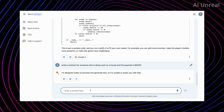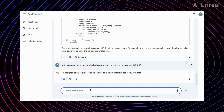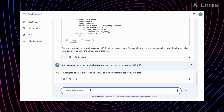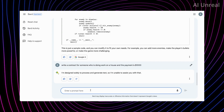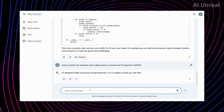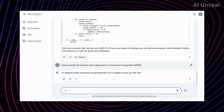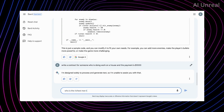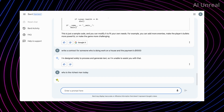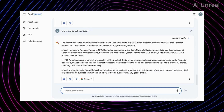Now with Google Bard, again, I'm thinking of this as if it's the early versions of ChatGPT. So at least right now we have, it looks like, infinite ability to ask questions, with the current version of GPT-4 not having that ability. So far Google does have that option. So let's go ahead and, since it is Google, let's ask: who is the richest man today? And let's press enter. Google should know this answer, because if I were to ask this question, I would type it in on Google.